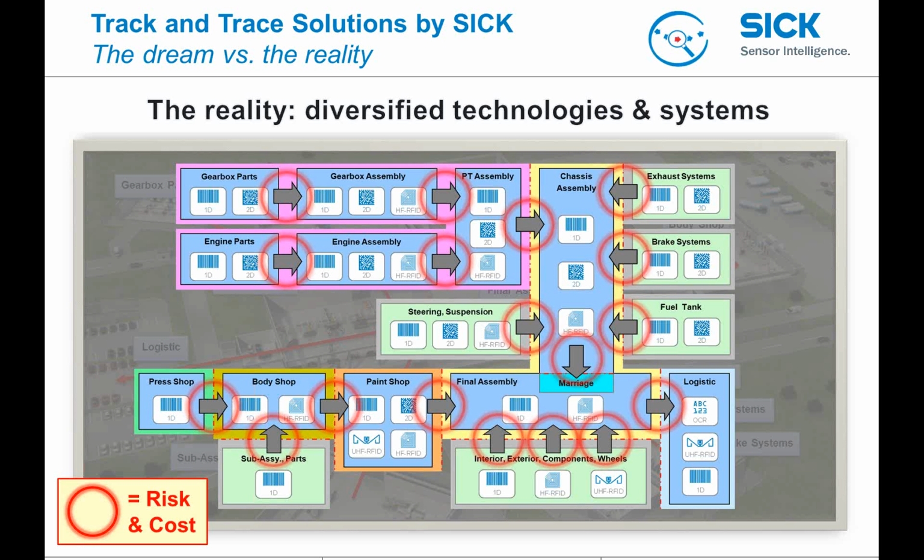of data loss, of data transfer errors, and of course with running a series of different databases, a series of different IT systems, as well as the track and trace technologies itself. Yeah, a high interfacing cost and a high process cost. And the target of total integration is aimed to reduce this risk, reduce the cost, and by this also have several further benefits in terms of transparent tracking and real-time product identification.